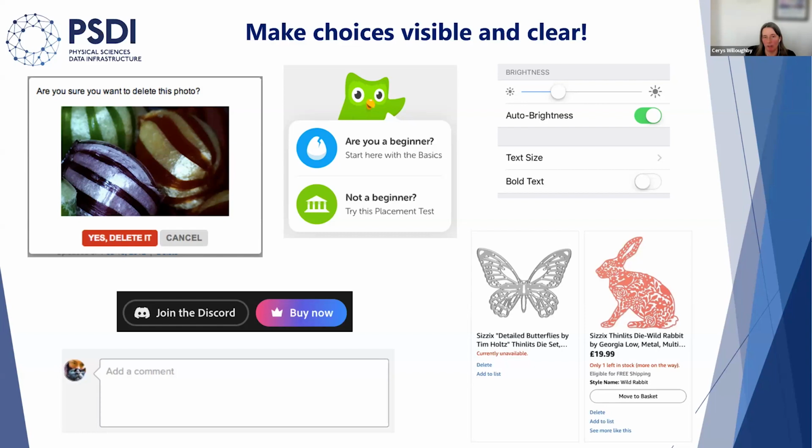So we have other examples here. It's are you a beginner, not a beginner, giving you choices about where to start and helping you to find the right place to go. Other examples of giving some prompts to the user about what to do, good titling on the button so they know what to do. These kinds of controls, so the top right here where we've got the brightness control. The slider, users know intuitively what to do with it. The switches, so nice physical metaphors are quite effective. And then the bottom one in the Amazon basket, we have different behavior depending on whether something is currently available or it's not. But the buttons and the options are clearly labeled about what to do.